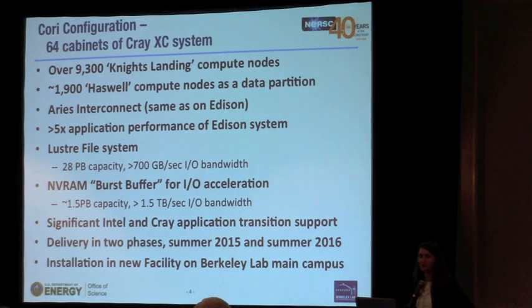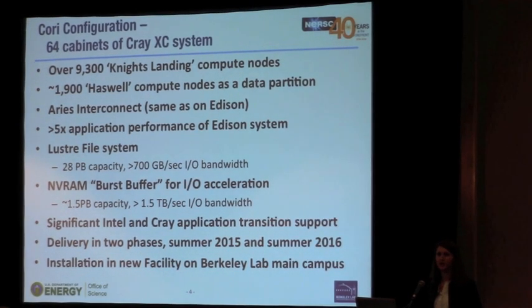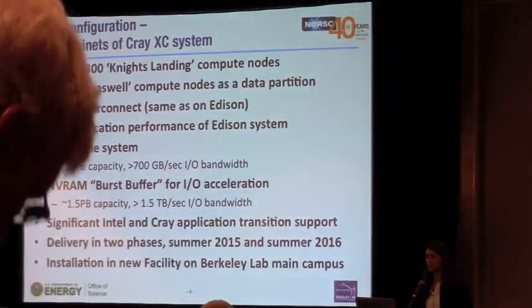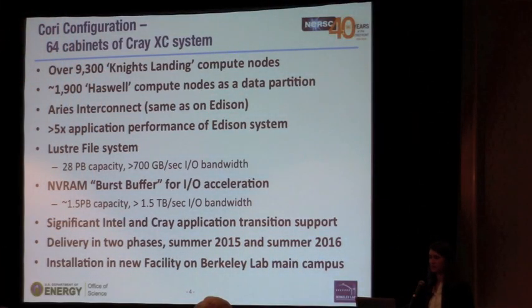So let's go through the configuration of the Cori system here. We'll have over 9,300 Knights Landing compute nodes, and I'll talk more about the processor in the next slide. We're also going to be getting some Haswell nodes as well, but that's not going to be the focus of the discussion today. The interconnect is the Aries interconnect from Cray, and this is actually the same interconnect that we have on our Edison Ivy Bridge system today. We expect about 5 times more application performance over that current Edison system.